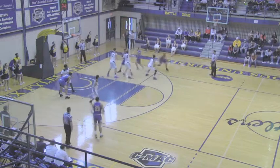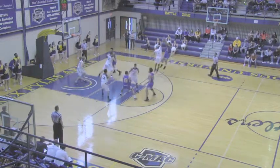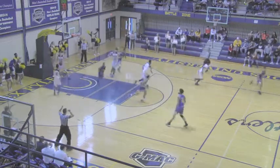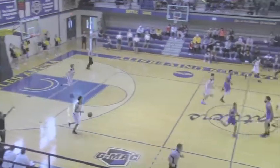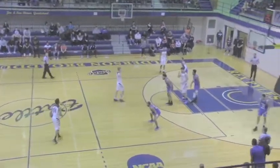And Sanders has the ball now. He hands it off to Bo Cook. Bo Cook makes his way to the top of the key. He gives it to Davis. Davis for another 3-ball, and it's good for Mike Davis. Mike Davis with a loud 13 points already in tonight's matchup.